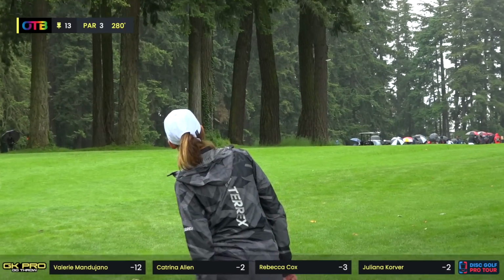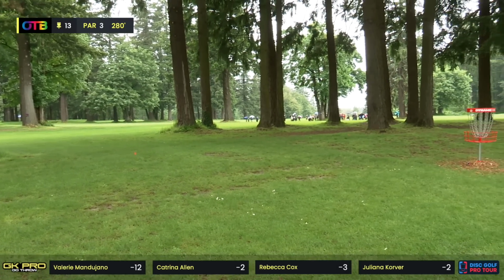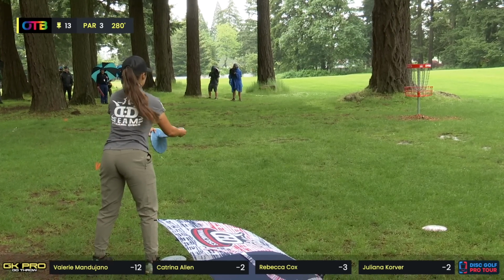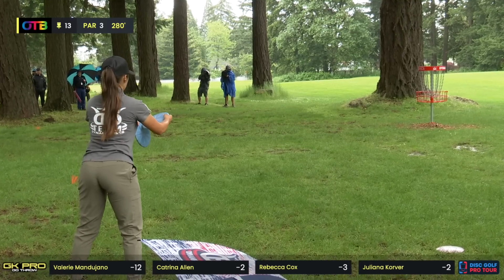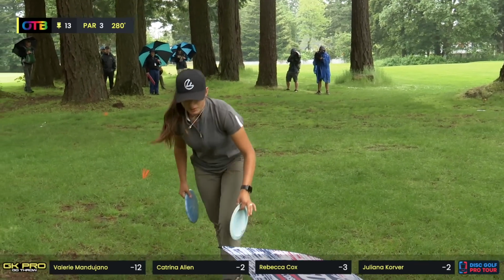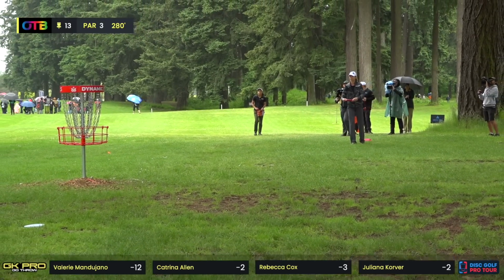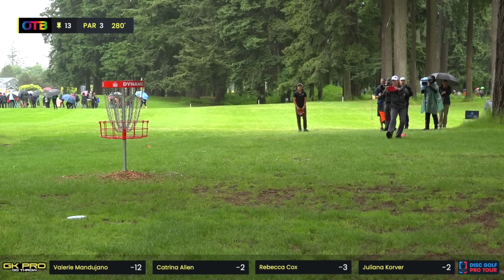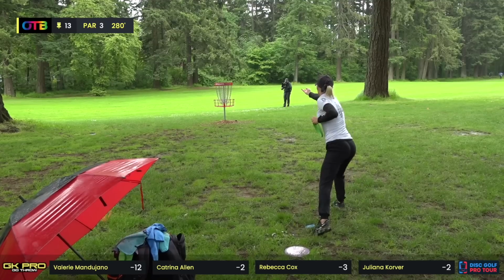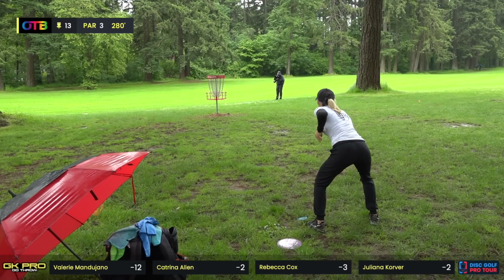Juliana looking to get some birdies. She's kind of hurting on this back 9. Going wide and landing in a similar spot to Catrina, just outside the circle. Valerie for birdie from 42 feet. Her range. First one we've seen that was like not even close. Yeah, I feel like that would have been 3 in a row outside the circle. Yeah, feels that way, huh? Little floaty bid from Juliana. Catrina trying to get some birdies on the scorecard here from right around the circle's edge.